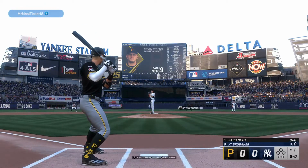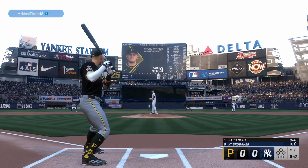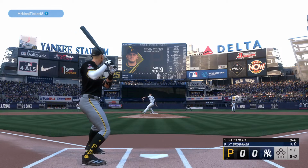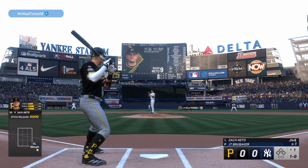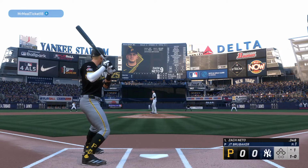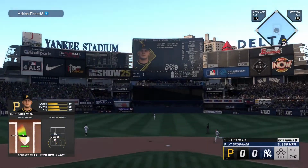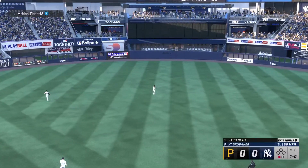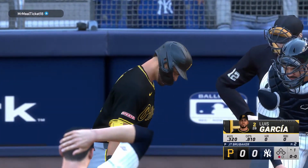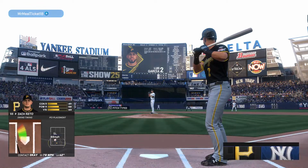Zach Neto. Outside low, and the home opener is underway. Swing at a ball lifted to center field. Abreu makes the grab, one away. Luis Garcia will hit. Next.